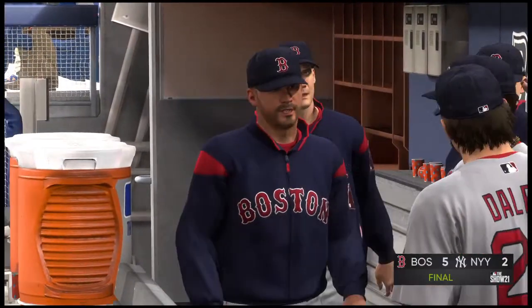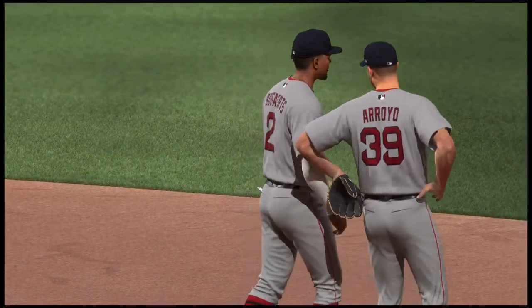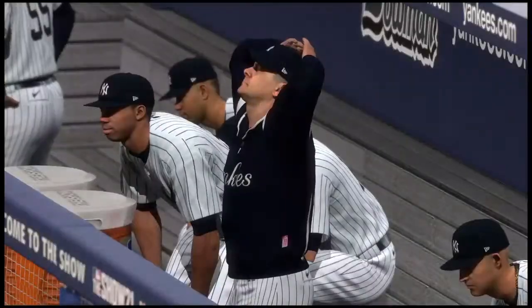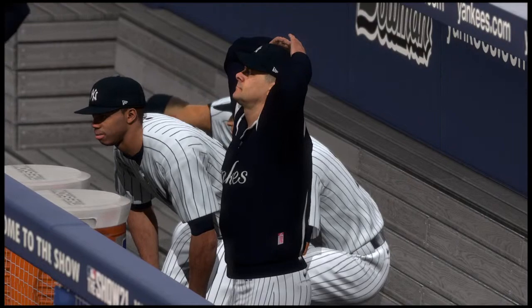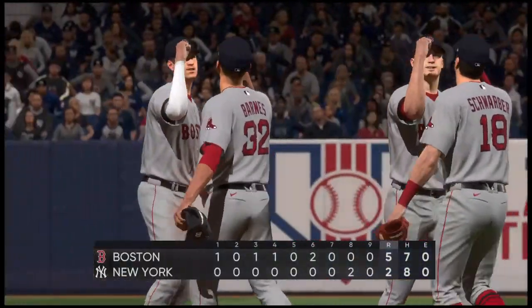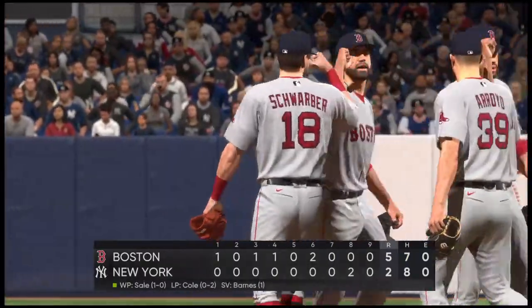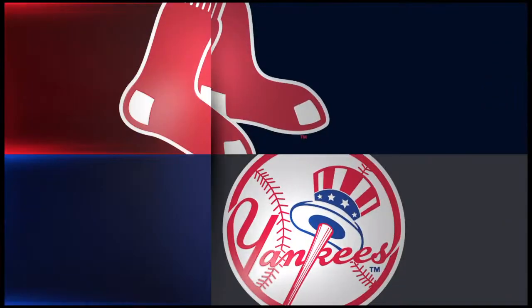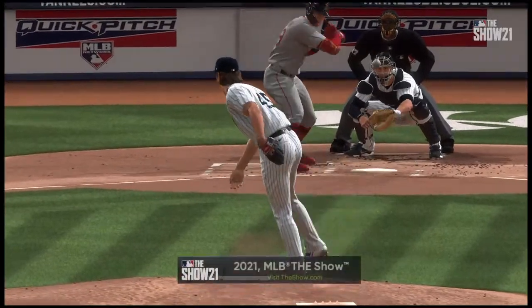Hey, this was a pretty tightly played game. Got a little bit of everything in this one. Some timely hitting, runs on the board, key pitching, and defense in certain spots. This one was a fun one to watch. 5-2 the final score tonight. The Boston Red Sox jumped out to an early lead in the first and never looked back. Chris Sale is credited with the win. Gerrit Cole struck out 10 in the losing effort.